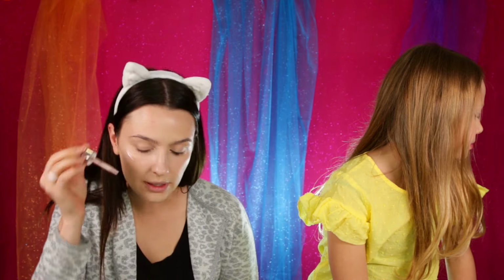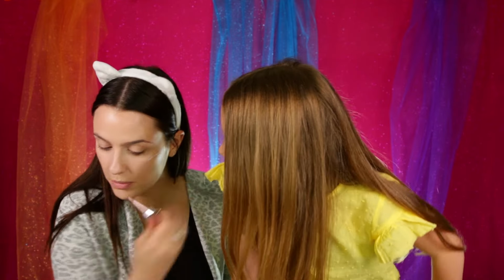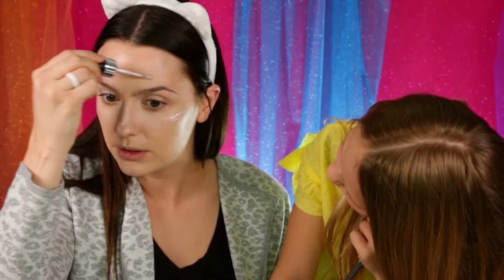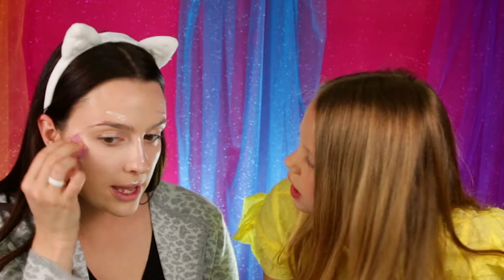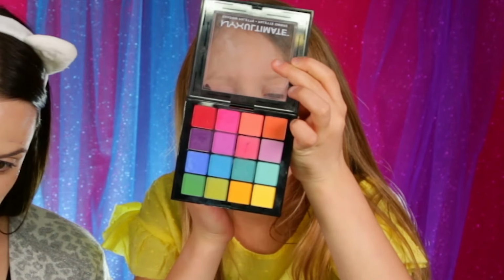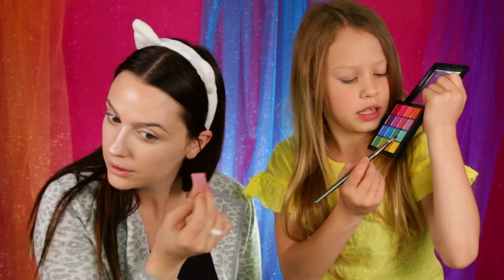I'm gonna start with these custom enhancer drops because I want my cat to be glowy and sparkly. This is in the color Celestial. I'm gonna put it on the top of my cheeks, kind of where my cheekbones are. Ooh, glowy. And I'm gonna use this NYX Unlimited palette. And these are bright colors, so I'm gonna use the bright colors. I'm gonna use this one.